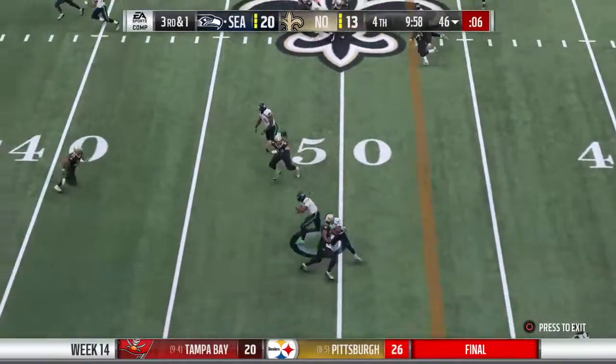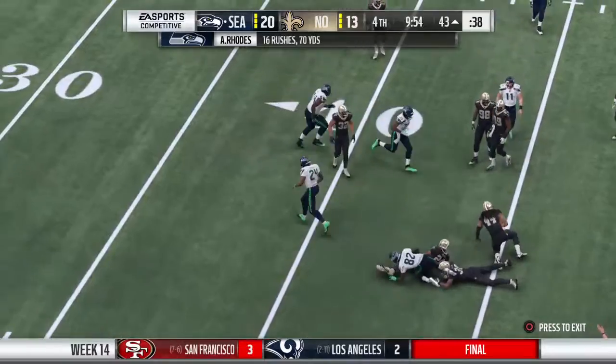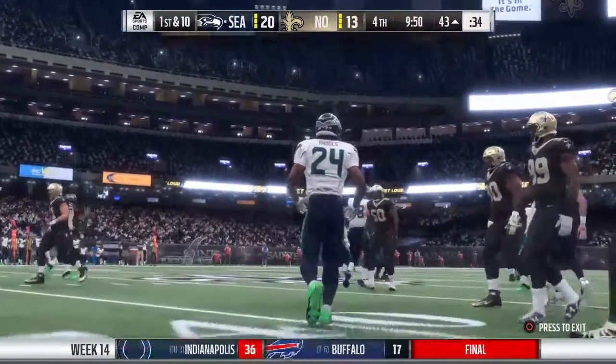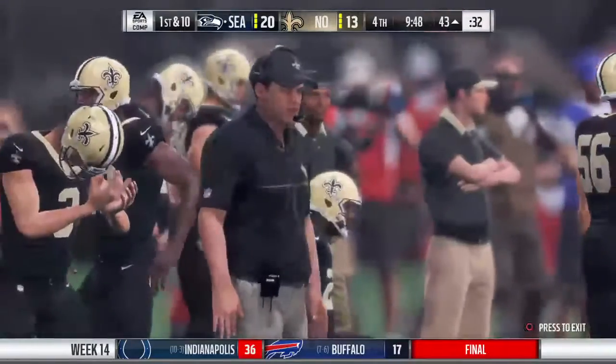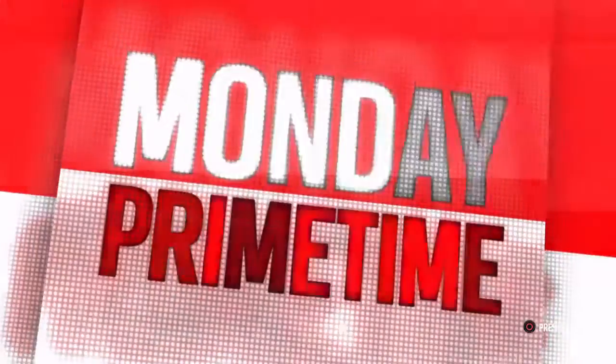On 3rd down, that's Rhodes. And he's taken down at the 43, but not before picking up the first. It's a 10-yard pickup, and it moves the chains. His longest run of the game right there, and a pretty good time for it. A huge 3rd down conversion late.